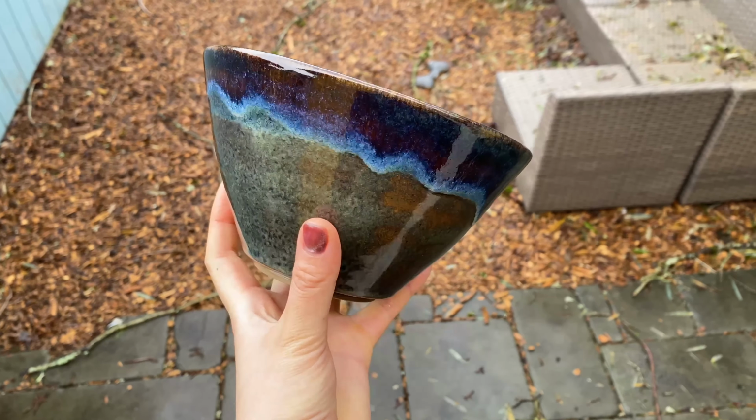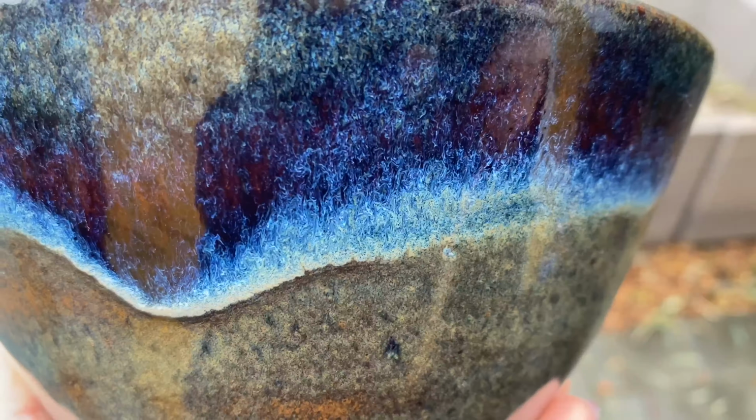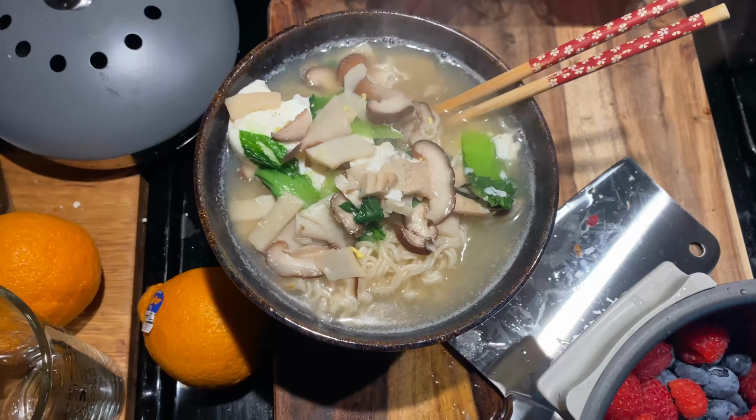After trimming, I put it in the bisque fire, glazed it, and this is after it came out of the second firing. Isn't it beautiful? I'm so happy with how it turned out, and it's the perfect size for my ramen. Okay, bye.